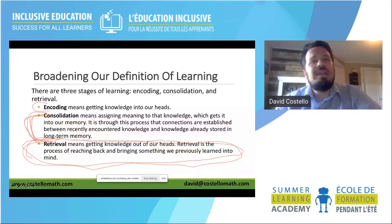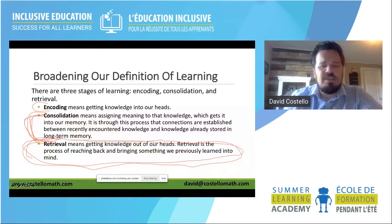When we're teaching a concept or highlighting a concept, that's not learning for students. That is them acquiring knowledge. But we want them to go beyond just acquiring knowledge into a way that they make meaning with that knowledge, and that becomes learning, and then they can retrieve that learning to solve.